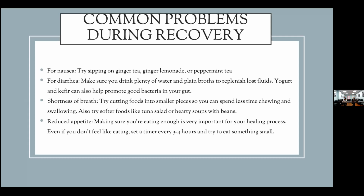If you have reduced appetite, making sure you're eating enough is very important for your healing process. Even if you don't feel like eating, set a timer every 3 to 4 hours and try to eat something small. Some people find that it may be easier to eat several small meals throughout the day instead of 3 bigger ones during recovery. You want to aim to make these meals high in calories and protein to make sure the body is getting plenty of nutrients and energy to heal.